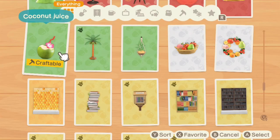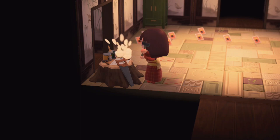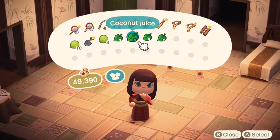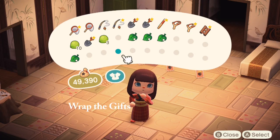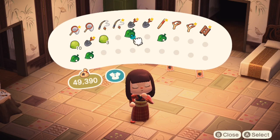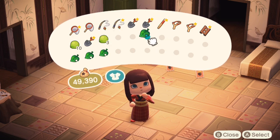I'm gonna craft 3, even though I don't know if I'm gonna be able to give Chrissy. I know I won't be able to give Molly because she just arrived. Usually it takes 5 days for you to gift a villager. So now we need wrapping paper, because if you wrap the present, it has more friendship value. You earn more friendship points if the gift is wrapped. So that's why they sell the wrapping paper.